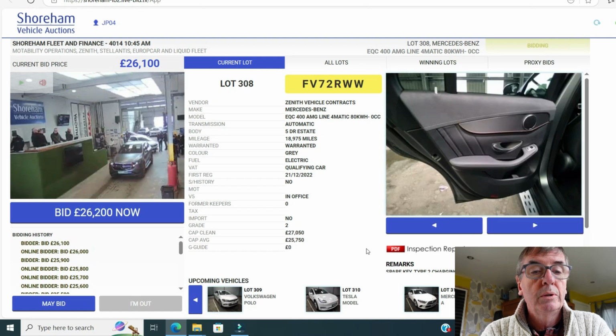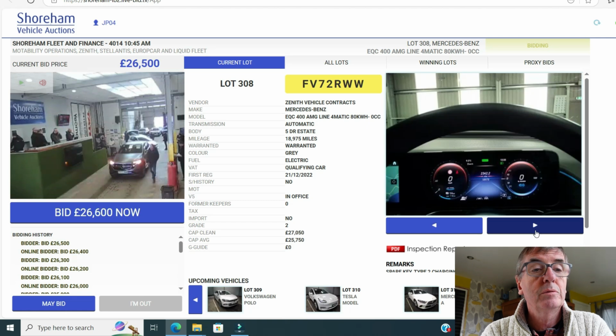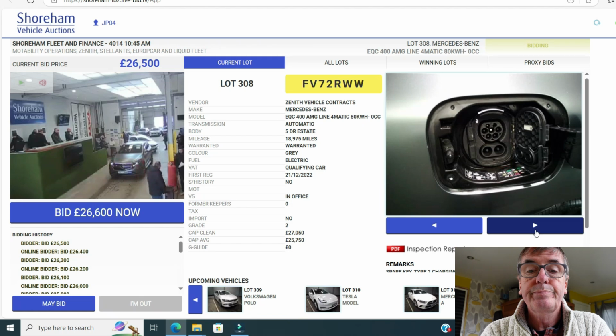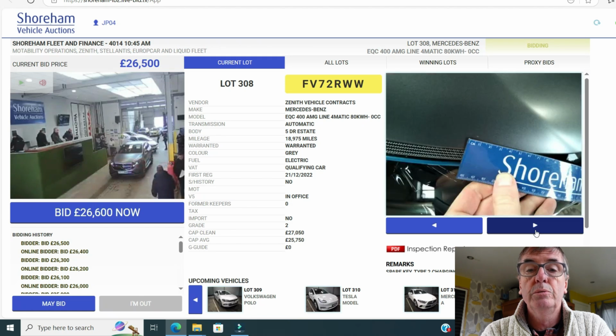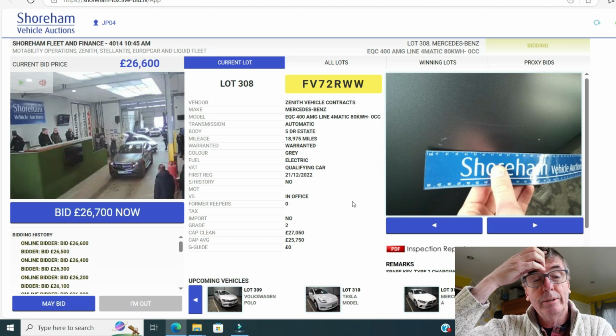26.1, so it's in between cap average and cap clean. 26.3, 26.5, so it's £500 behind clean. It's grade 2. You got the few chips and marks and scuff. 26.6. Looks nice in that grey though, doesn't it?